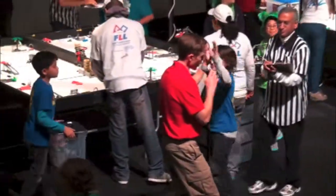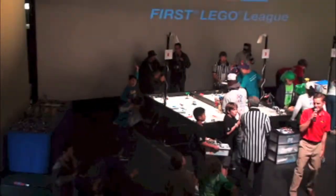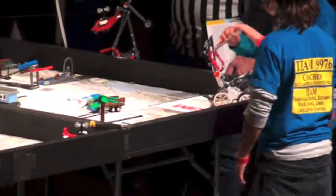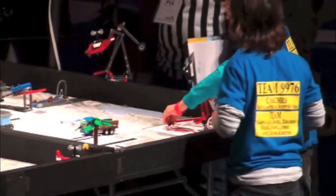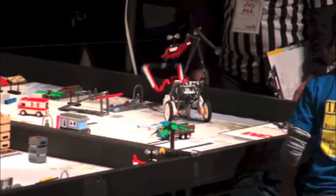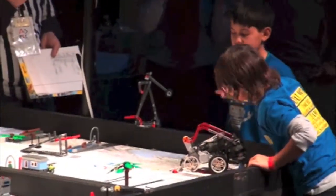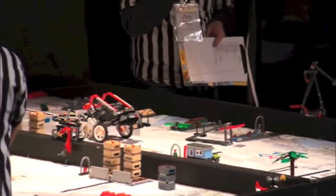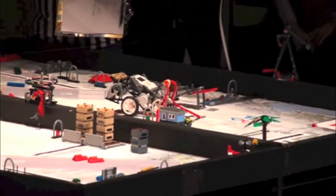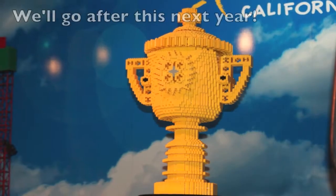At table number 4, coming in blue, the Liberty Legends! Liberty Legends making some adjustments, as are the Galaxy Box. Oh yeah, Robo Ribbon. Bring the ambulance out of the yellow zone next up. Oh, Robo headed for the red zone. Very close. And that is time. That's the end of the round.